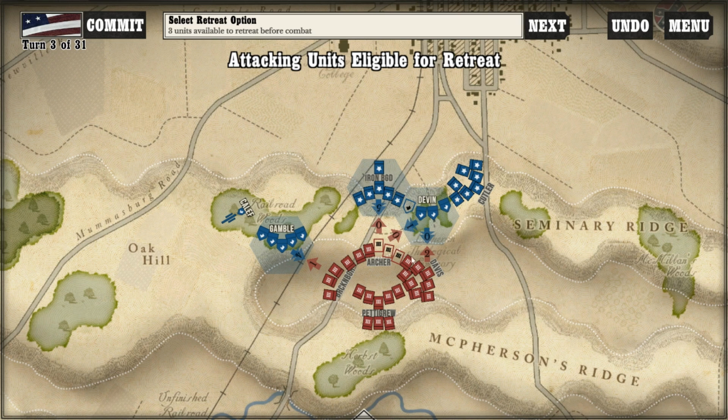Now, Devon is adjacent to 2 units. That means Devon's fire is actually split between Davis and Archer. It's estimating he'll put 1 damage on Archer, but none on Davis. Frankly, if I'm likely to take 2 damage and only put 1 damage out, I don't see the point of fighting that, so I'm actually going to go ahead and tell Devon to retreat.